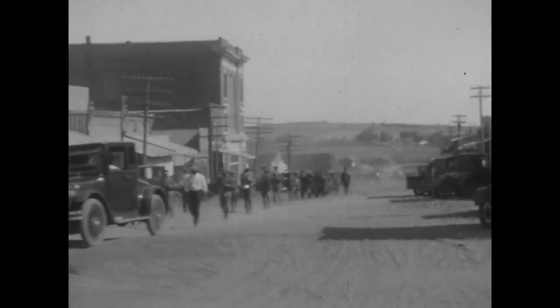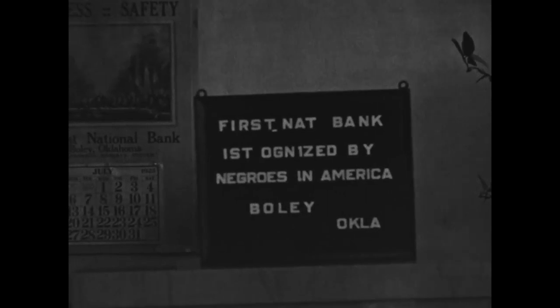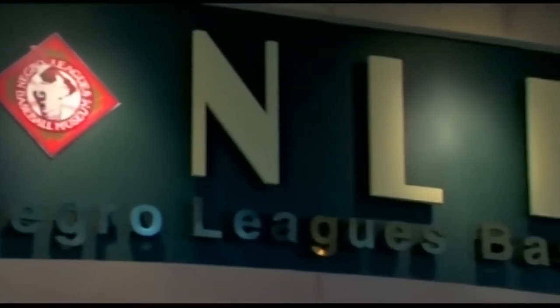Every story has a beginning, so I go back to the community. We were building our own communities during the time of segregation. The buildings were going up, people were going to church, and America's game was played in the community. We call that the sandlot league, but everything has a beginning. We're part of the American fabric.